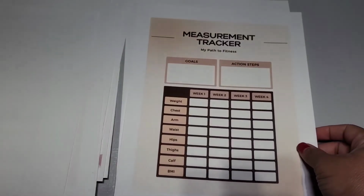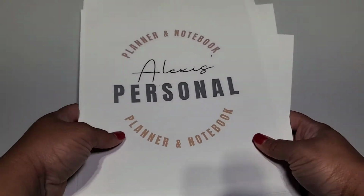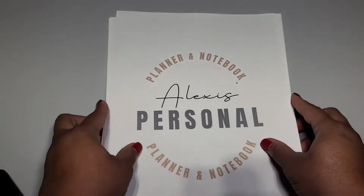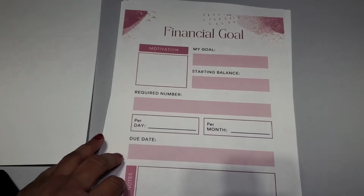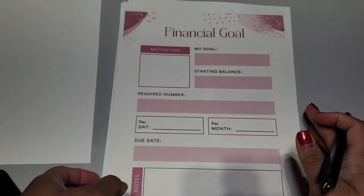Okay, so that is pretty much it for this planner. Each month I'll add the different pages as I need it to be customized and what I need added into it. Next, we are going to talk about my 2022 financial goals.